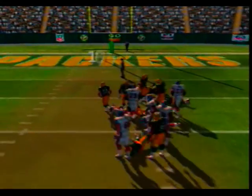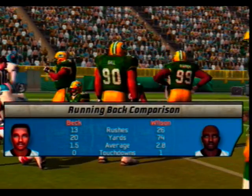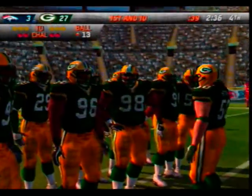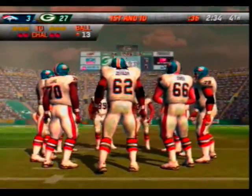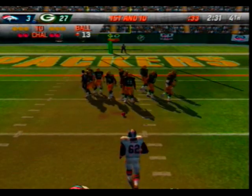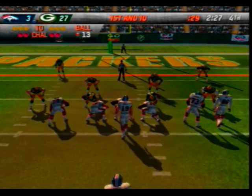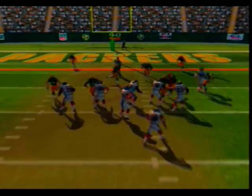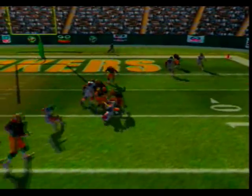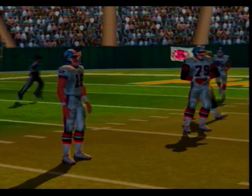Hands it off to the back. Number 58 comes up to make the play. At the 13, he finds his way just past the first down marker. They're inside the 15. Only one man back. Throwing. Loose to the wide receiver. Thomas makes the catch, but for a short gain, maybe 3 yards.